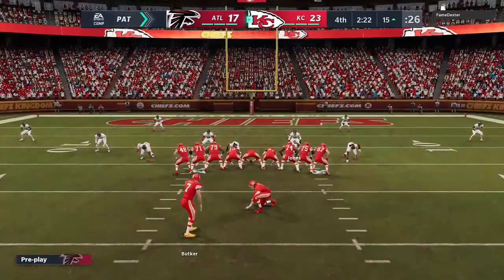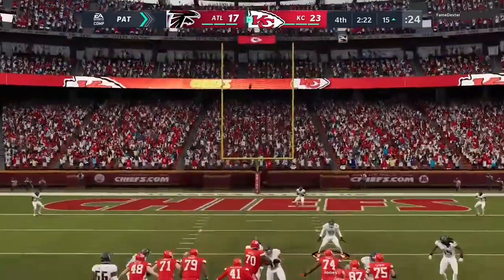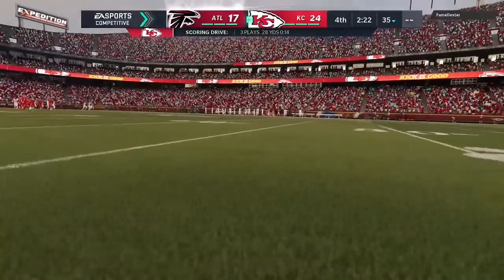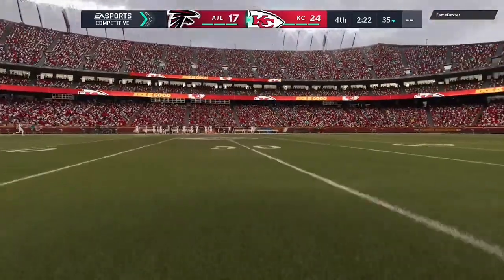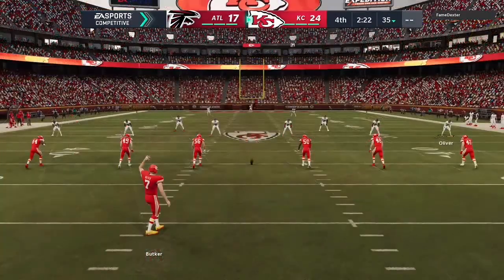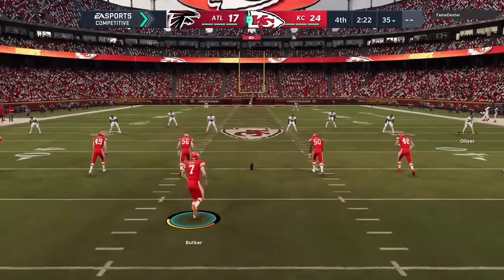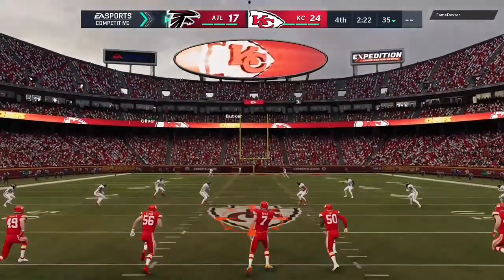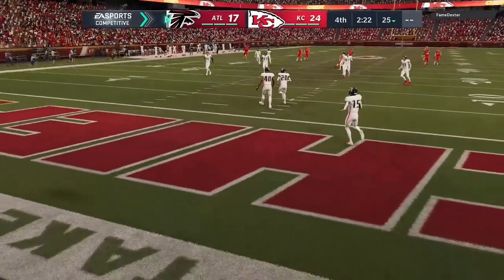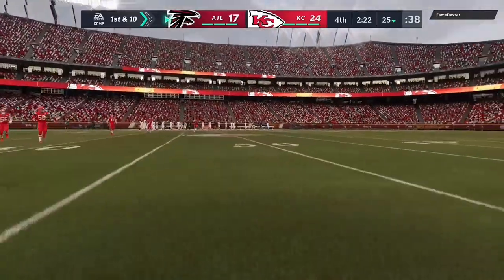Rutger now to add the extra point. And they will take a 7-point lead now. Makes the score, Chiefs 24, Falcons 17. Harrison Butker to kick off for Kansas City. Now after the touchdown, here's Butker on to kick it away. And that one will bounce out of the back of the end zone, so we will start here at the 25.